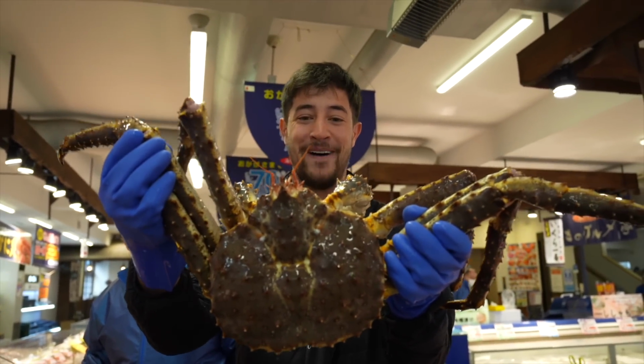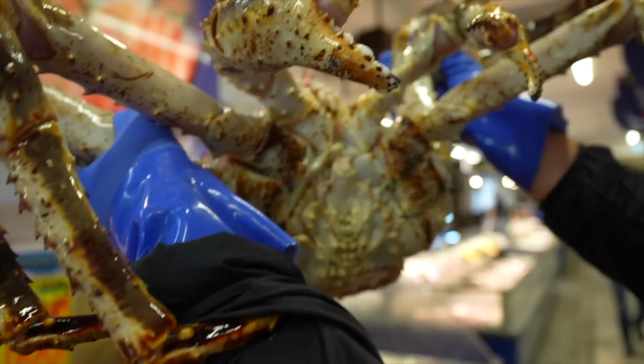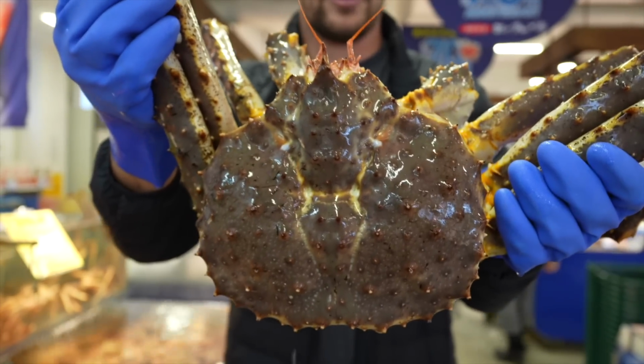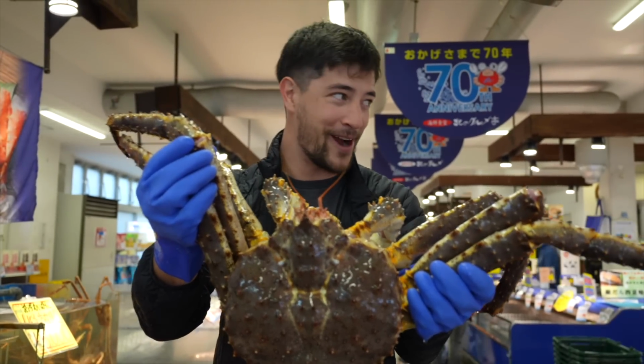Wow, that thing is massive. King crab. Look at that. Look at the claws here. Gotta be careful. He's got a grip on me. Not as friendly as the last guy. King crab. That is absolutely massive. Way too big for breakfast today, so we're going for the hairy crab today.